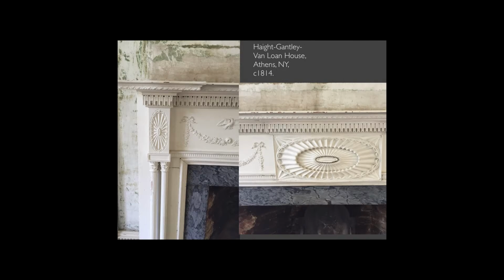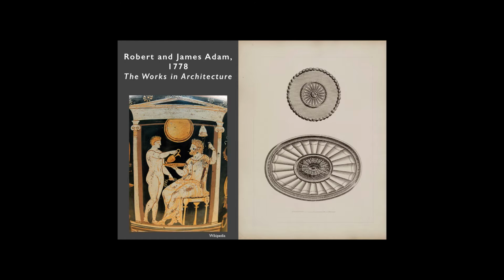Here's yet another variety of very fine, exquisite detail at the Haight Gangley Van Loan House. And you can see one common element of all these is that very distinct frieze, oval motif in the middle. And that goes back to pattern book sources. This is from Robert Adam. And this form is known as a patera, and it's defined as a shallow bowl for serving libations, okay? And fluted and with a little knob on the bottom to hold it.